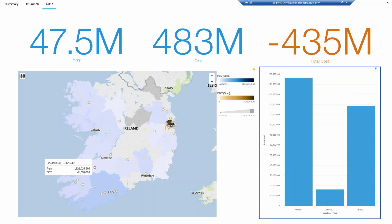This is actually created off a data module. I had a data source with location names, but no longitude, latitude. So what I was able to do was run reports out in Excel, find what the longitude, latitudes are of the locations, add them to the Excel file, and then create a data module from that by bringing that file back in. So that's just an example of how data modules can be quite handy.